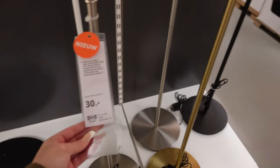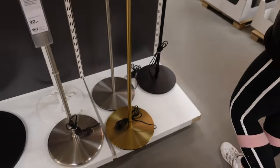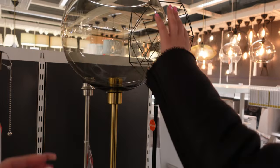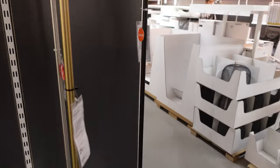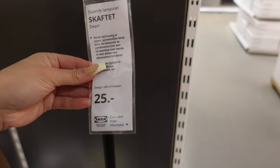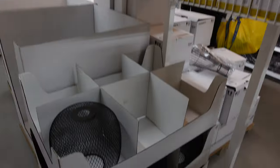This one is 30, 25. I like this color. Yeah, me too. It's like really chic. But you have to buy the upper part. But I love this. Oh, like, is it glass? Yeah. These are nice. You have the black, silver. It's a whole vibe in here, guys.